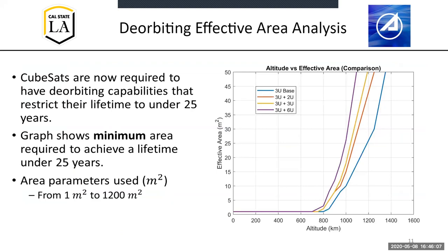Thank you. Before we began to design our deorbiting mechanism, we first had to know what our target altitude within LEO would be and how large of a surface area we would need for our deployment system. Using orbital mechanic equations, I plotted the graph on the right. The graph shows the minimum required surface area at the corresponding altitude in order to deorbit within the 25-year requirement. For example, if you take a look at the red line, if our CubeSat successfully captures a 2U CubeSat at 1,000 kilometers, then we would need a minimum surface area of 15 meters squared in order to deorbit with the debris within the 25-year lifetime. Next slide.